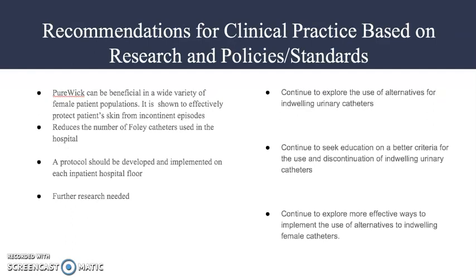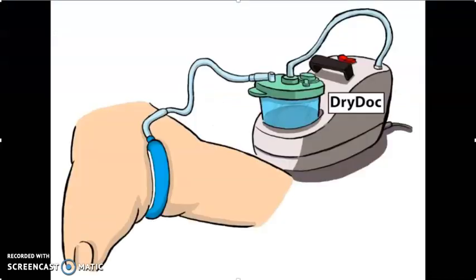After reviewing the literature, it is evident that a PureWick can be beneficial in a wide variety of female patient populations. The PureWick has been shown to effectively protect patients' skin from incontinent episodes as well as to reduce the number of Foley catheters used in the hospital. In order to truly promote the use of PureWick, a protocol should be developed and implementation on each hospital floor should be developed. Next will be our video demonstration on the use of the female PureWick catheter.